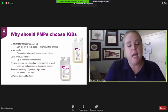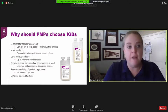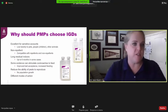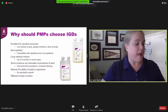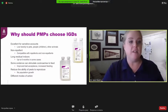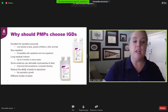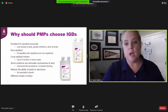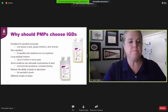Another thing about many IGDs is their long residual life indoors. When protected from things like UV light and other environmental conditions, they can last a long time. Some of them as long as 6 months in some very protective cases. There is some evidence that some IGDs can stimulate cockroaches to feed, and this can improve bait acceptance and increase feeding on those baits, which is just going to speed up cockroach control in general.